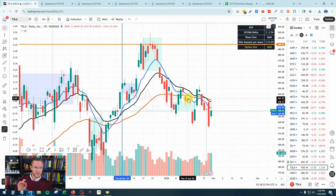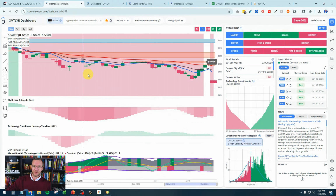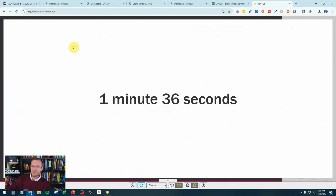You want to buy the rips because for the same logic, you don't know how high the rip can go, okay? It's the opposite of what you've always been told, to buy low and sell high. You actually want to buy high and then sell higher. I've got a minute and 30 seconds left.